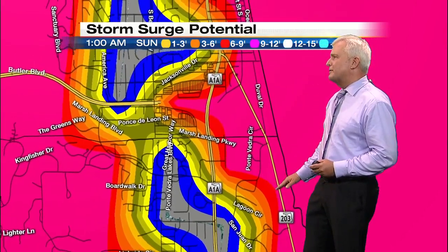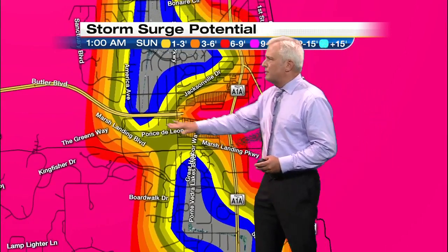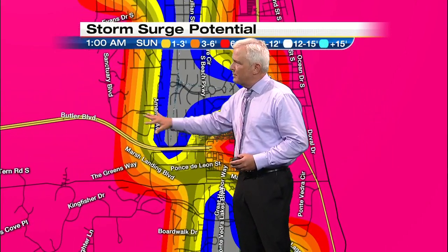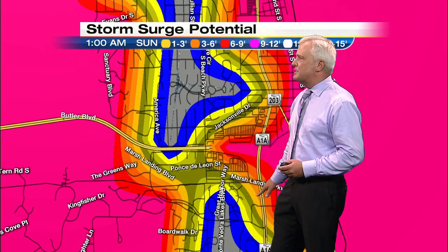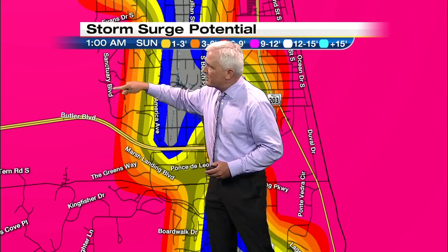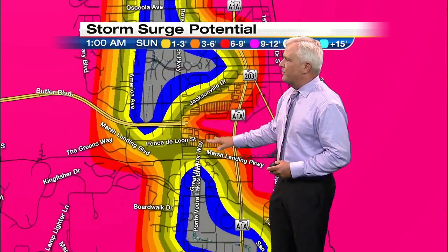Now there's Butler Boulevard, so again, it's not Penman, but this is out here near the Sanctuary. I don't know if you know, it's a little community. Quite a few nice little houses back in there. And again, the threat here, to the extent that that area, all around here, Sanctuary Boulevard, see it, will be very much underwater.